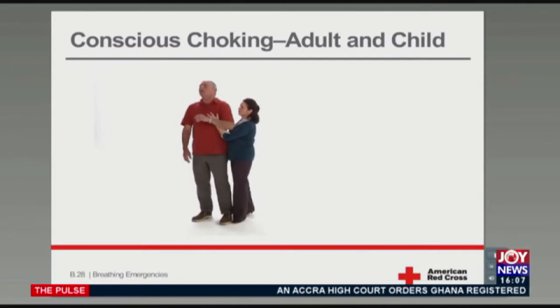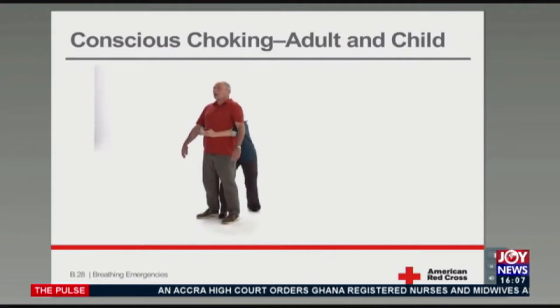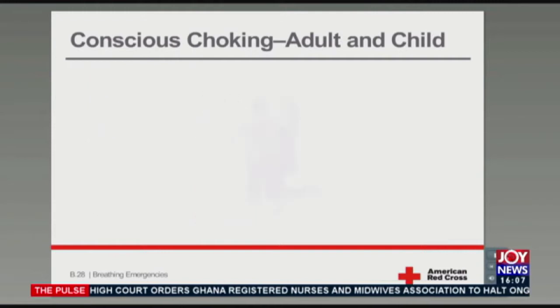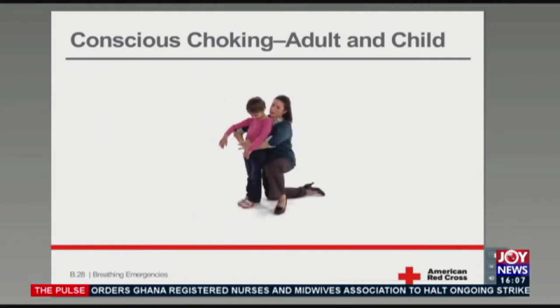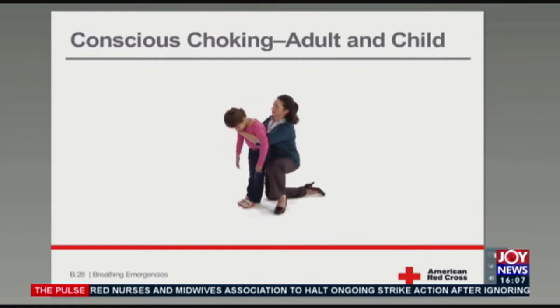Just like this. If the object does not dislodge, then you do what you call the abdominal thrust. This is why I said between the navel and the bottom of the sternum. You put it there.